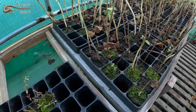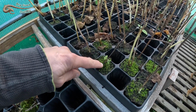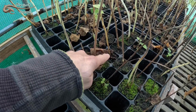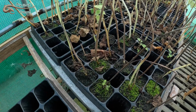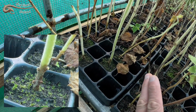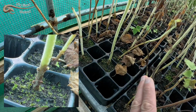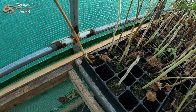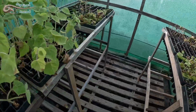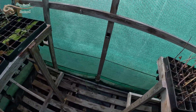But even though, as you can see, that one's coming out with fresh new growth. Now it's back in the polytunnel. Lots of new buds on that one. I'll take a close up with the phone, and also that one there, maybe you can just make out lots of healthy new growth. So interesting this late on in the season that these are still doing so well.